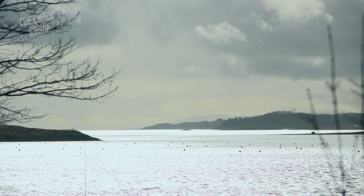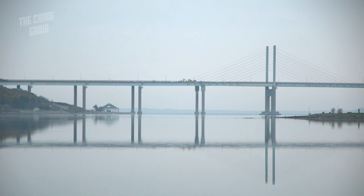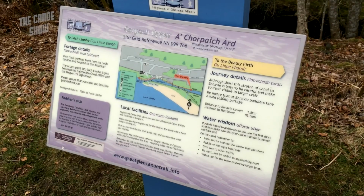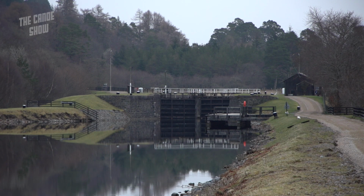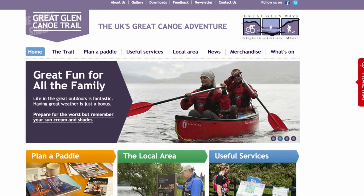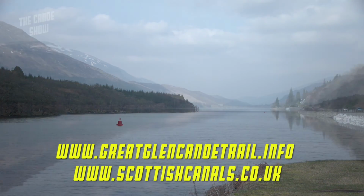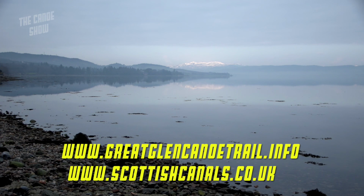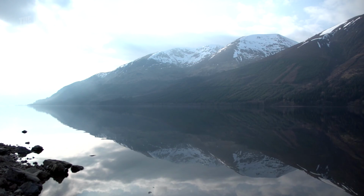Of course, if you want to go from open sea to open sea, you'll have many more miles to travel, but the scenery alone will make up for that. This trail has been really well set up, and there's a great website with all the information you'll need to plan a trip. Of the 3 coast-to-coast routes in the UK, this may be the shortest, but it's probably the one that gets you the closest to having a true wilderness adventure.